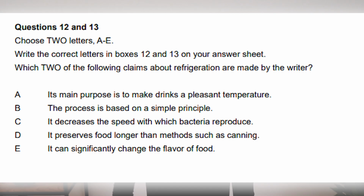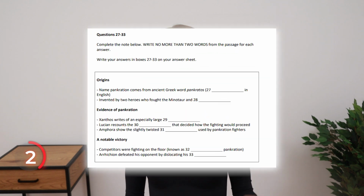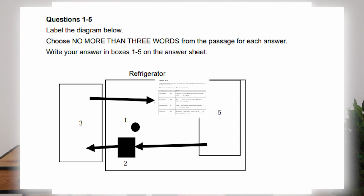By contrast, the IELTS has 3 passages and 40 questions. You may see multiple choice questions on the IELTS. However, there are lots of different question types. You may also have to fill in blanks, label a diagram, or fill out a table. So there are a lot of question types you need to become familiar with before taking the IELTS.